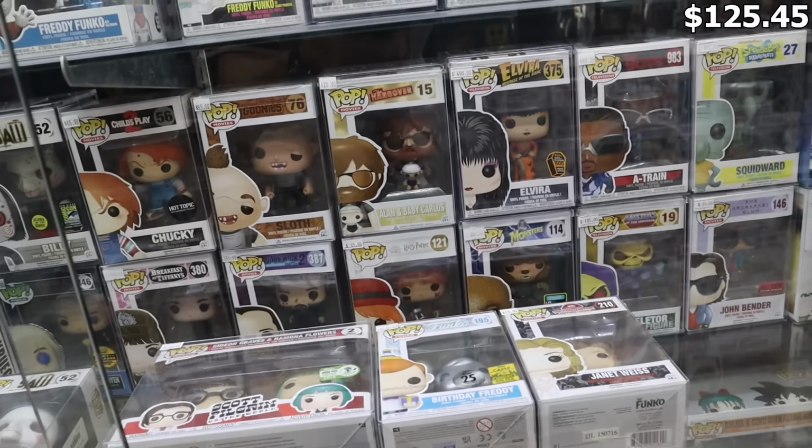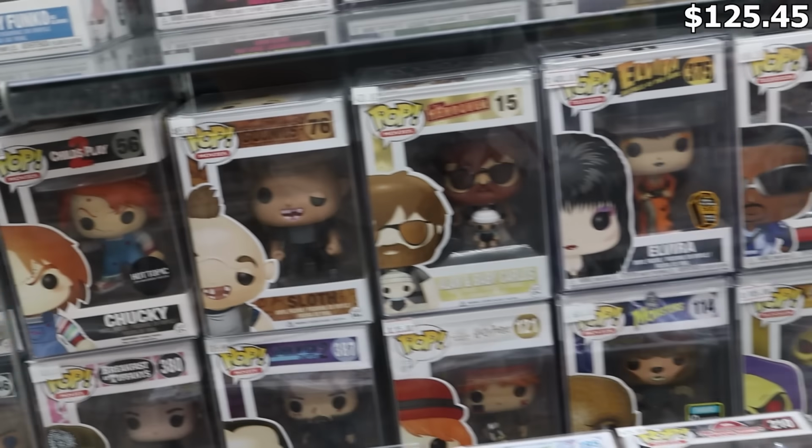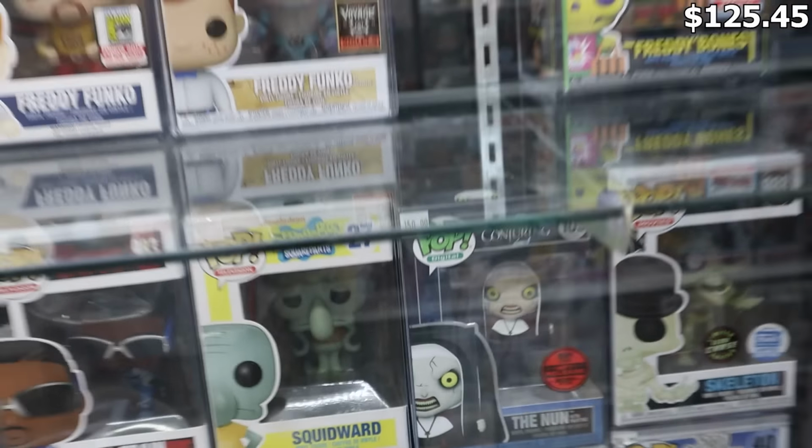We have Sloth actually from The Goonies, which is on my list, guys, but I think it's a little bit out of my price range today. And also Squidward as well, another really cool one. I don't have enough funds to cover this one, unfortunately, today.